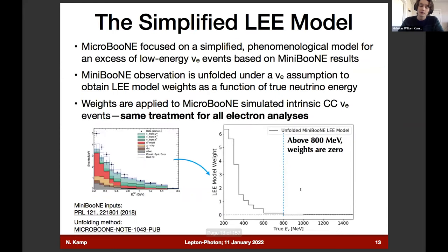For the electron analyses, we've used what we call the simplified LEE model. This is a physics agnostic model, a completely phenomenological description of an excess of low energy electron neutrino events that's based on the MiniBooNE results. What we do here is we take the MiniBooNE observation and we unfold the data over Monte Carlo excess, under an assumption that it comes from electron neutrinos in the BNB, to obtain a series of low energy excess model weights as a function of the true neutrino energy. We can then apply these weights to the MicroBooNE simulation to get the prediction for the LEE model in the MicroBooNE detector itself. And what's key is that this LEE model is treated the same way for all three electron analyses. So they all use this unfolded model technique.